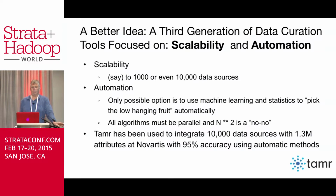And you've got to run all your algorithms in parallel. And anything that is n squared, where n is the number of things you're messing with, is going to be an n cubed or n squared calculation. N squared on big numbers of things is a no-no. So scalability means being able to do it on lots of records, lots of attributes, and lots of data sources. So I say we've been used very successfully at Novartis. You can get 95% of their problem solved without having to ask a human.